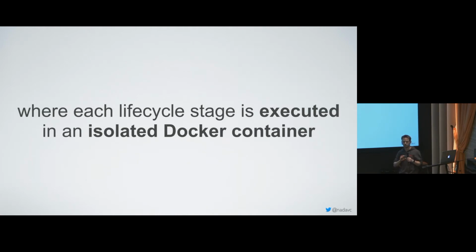And I'm going to assume everyone knows what Docker is because we just had a whole talk about Docker, right? So no need to. Okay. All right.